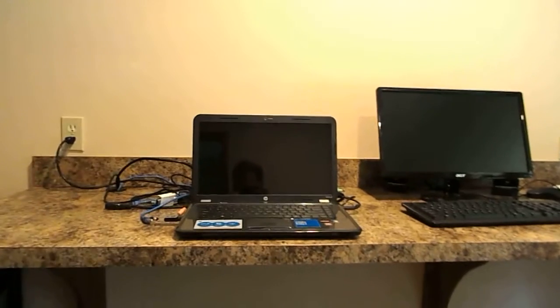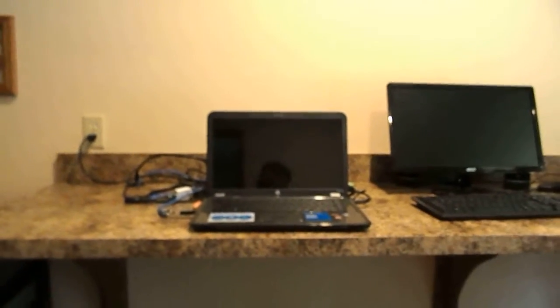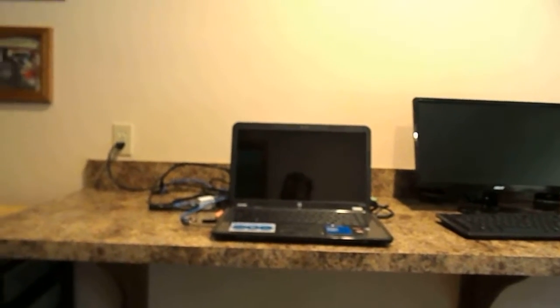Now we come back over to the workbench. We've got this laptop, and this laptop has an interesting story behind it. It was full of malware when it came in here. And the owner had actually been infected by a FakeAV virus a couple of years ago.